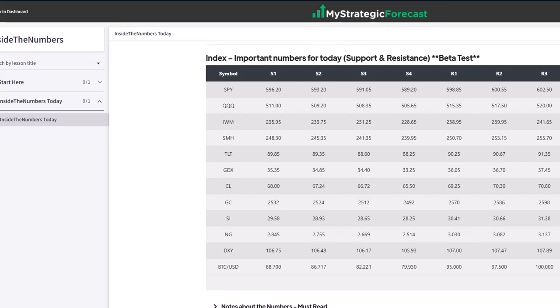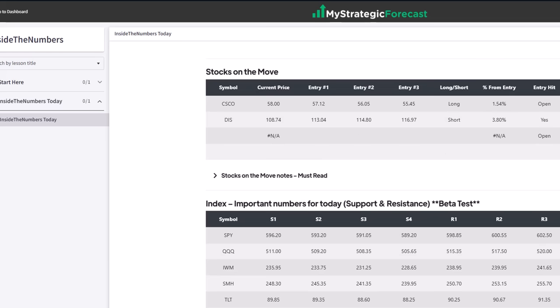Bitcoin, spiders, Qs, IWM, SMH, which is the bond market, GDX, gold miners, crude oil. We had a whopper in crude oil yesterday. Gold, silver, natural gas, the dollar. There's value here. Pause the video, write down the numbers, and go back to your charts to double check the work.